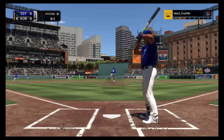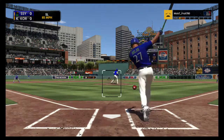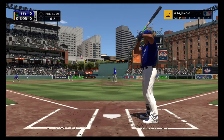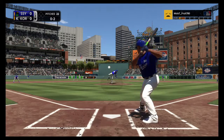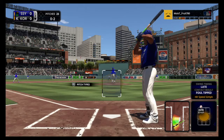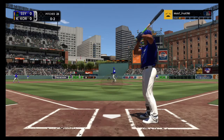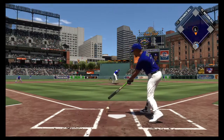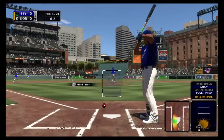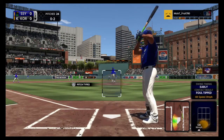The 0-1 pitch. Oh, he looked like a caveman swinging a club on that one. It's 0-2 now. Oh, man, he just tied him up in knots right there. And he fouls this one off. Well, I think after that foul away, this pitcher can go almost anywhere he wants.